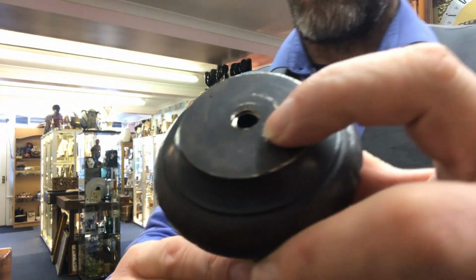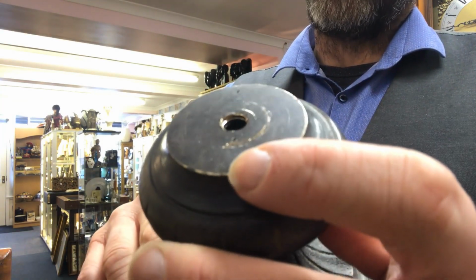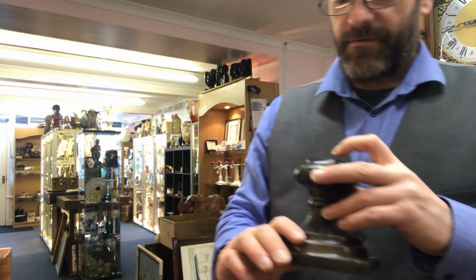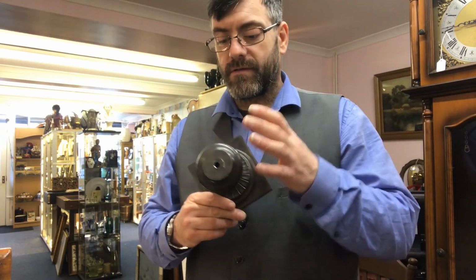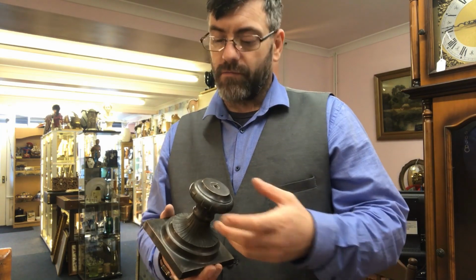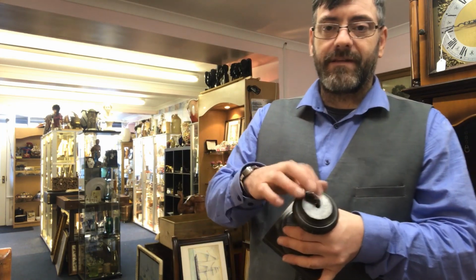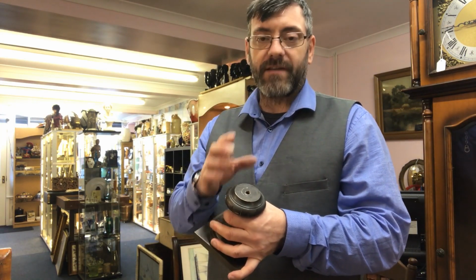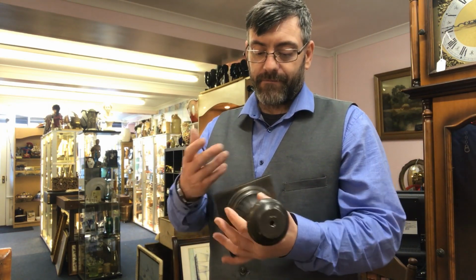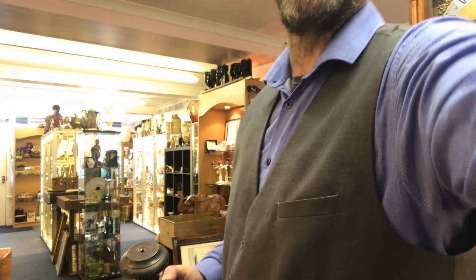what I then do is I come here to the threads, and if you look at the threads there, the yellow metal. Now, why does that make a difference? Well, I wanted to know if it was solid brass or bronze, or whether it was a bronze coated cheap spelter or pot metal. The fact that it's yellow metal under there tells me that it's brass or bronze, and would have been a dearer or more expensive item when it was purchased originally.